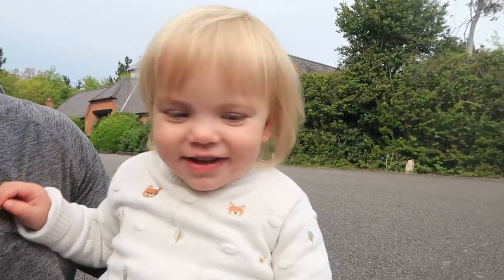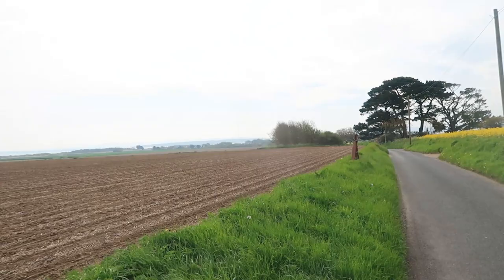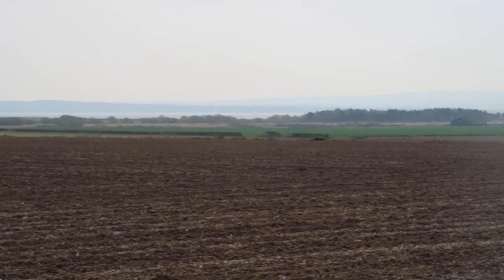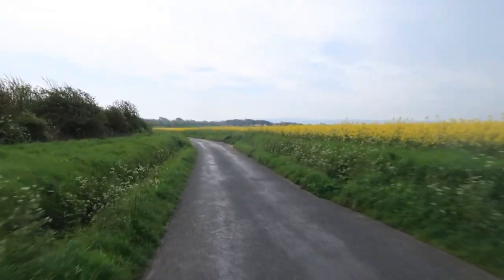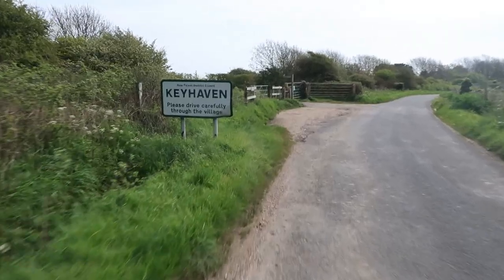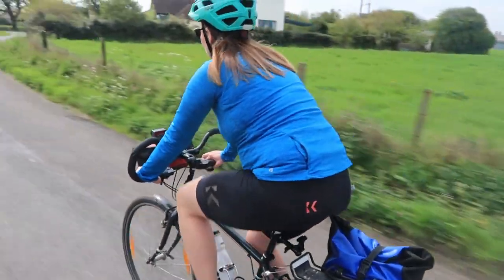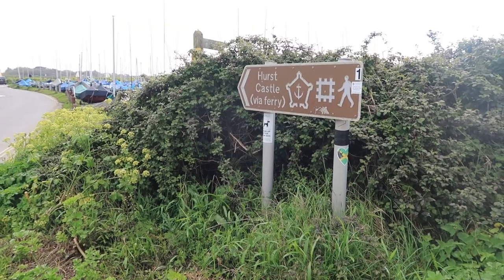Done? Ta-da. Done. We've just reached the first viewpoint of the sea, or the channel between England and the Isle of Wight. By this stage, we still hadn't found a little coffee stop, so we really hoped that in Keyhaven we'd find a lovely little beach cafe where we can maybe have a pasty and a coffee. But there were no cafes or shops here whatsoever.